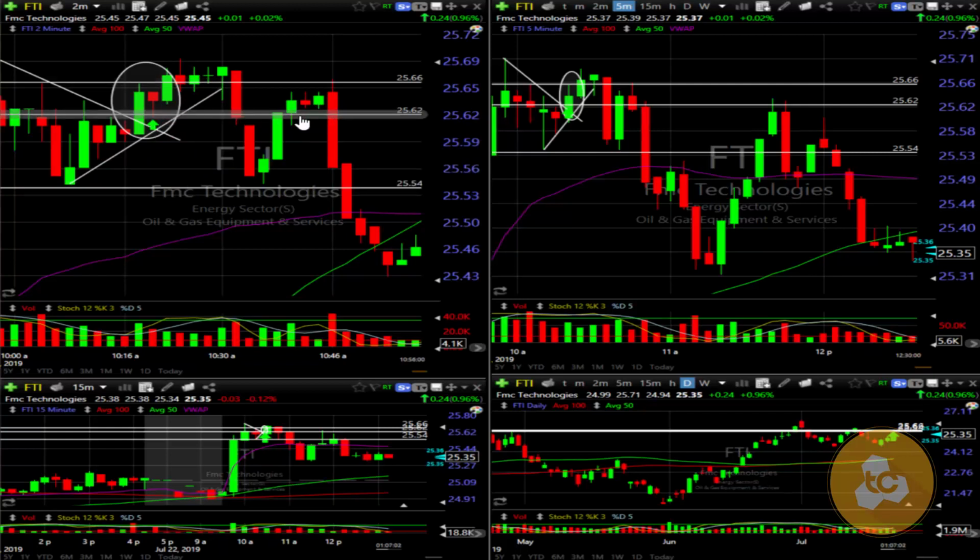If it tested that level, I was going to bail out. That was what I said when I was live streaming, and this flush really happened here, tapped and was able to break the level of 25.62 that I wanted to hold at least for support. It broke right there, rolled over, and I vanished. I took a small hit there and just got out.